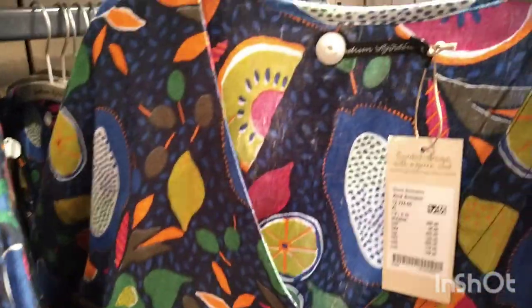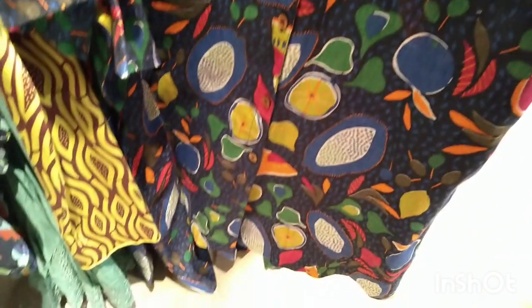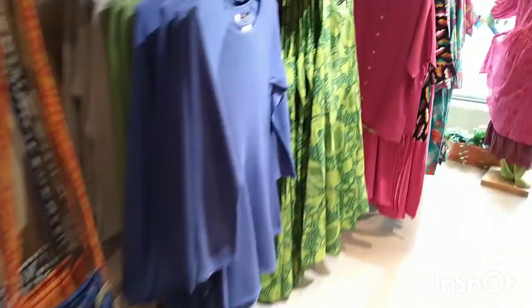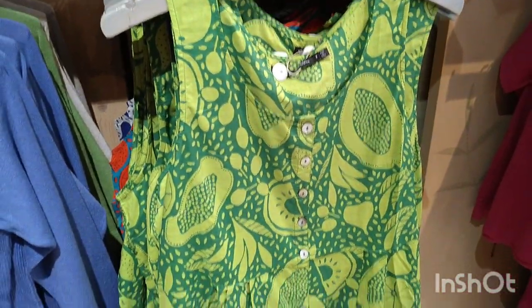This is the lovely linen dress, which has got buttons all the way through, so it can become a jacket. It's the Botswana one, and it's got very, very nice luscious fruits, guavas and all typical fruits, very nice. And it's a very happy dress that you can wear in the summer when it's hot.